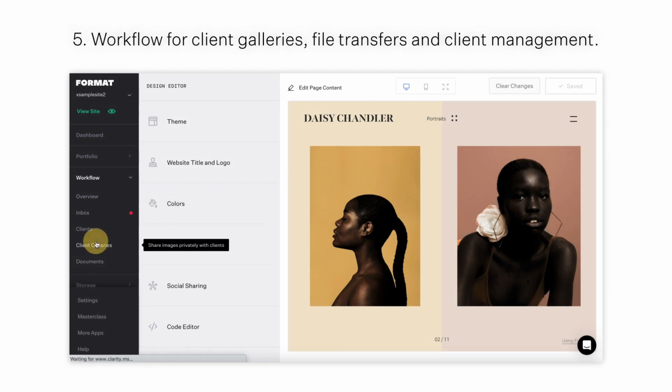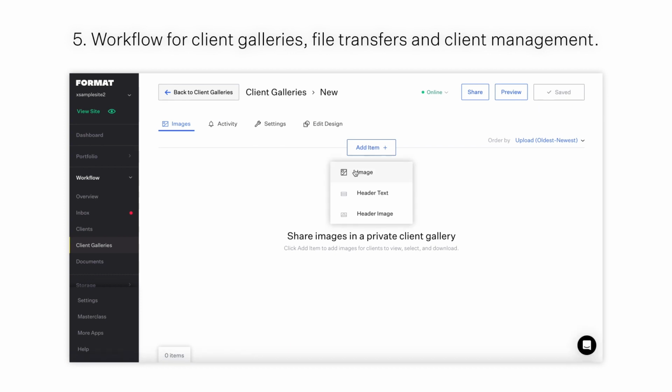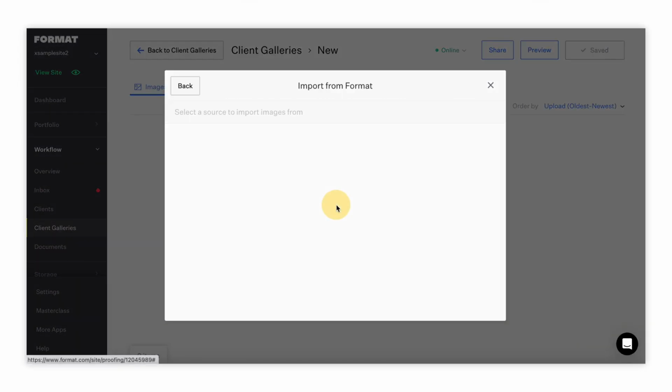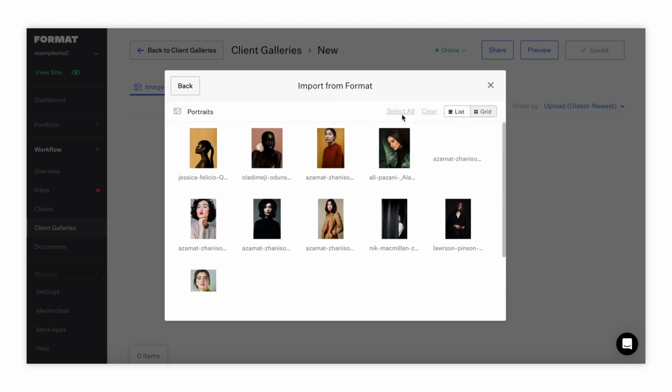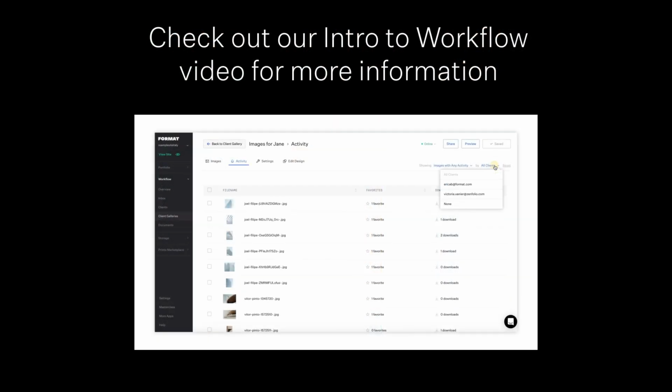5. Workflow for client galleries, file transfers, and client management. Workflow allows you to share private galleries of images with your clients and contacts. It's a great professional way to share your images and allows you to give communications the same branded look and feel as your website. Check out our tutorials on Workflow to learn more about all of its client management tools.